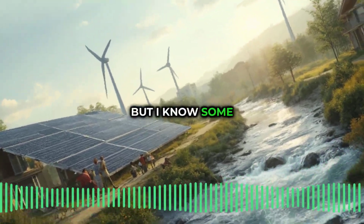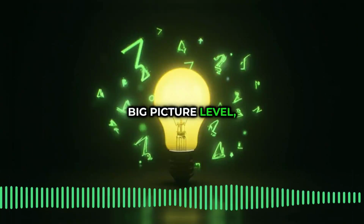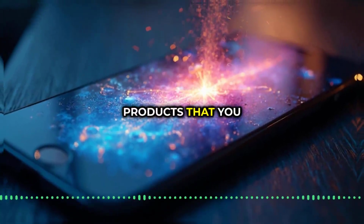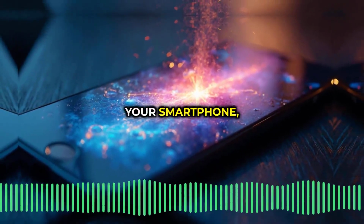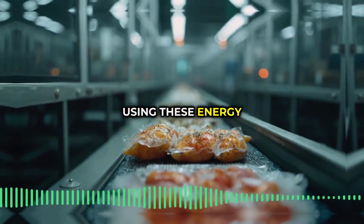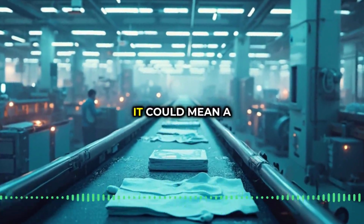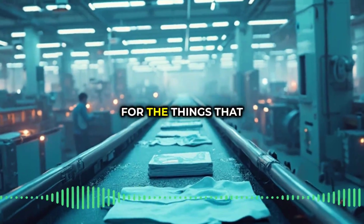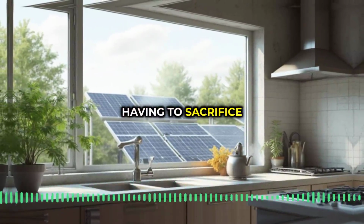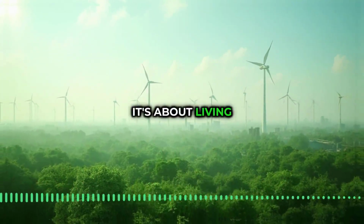Okay, but I know some listeners might be thinking, this all sounds great on a big picture level, but how does it affect me personally? Well, think about the products that you use every day. Your smartphone, your clothes, the food you eat. A lot of these things are produced using these energy-intensive processes. And as SMRs help to decarbonize those industries, it could mean a lower carbon footprint for the things that you consume. It's about making more sustainable choices without having to sacrifice your modern lifestyle. That's a pretty powerful message. It's not just about saving the planet, it's about living better, more consciously.